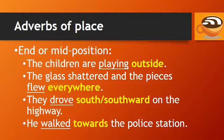Adverbs of place usually go at the end or mid position. For example, the children are playing outside. The glass shattered and the pieces flew everywhere. They drove south or southward on the highway. He walked towards the police station.